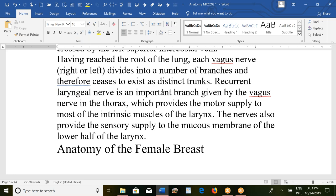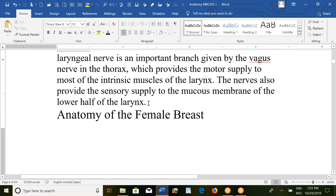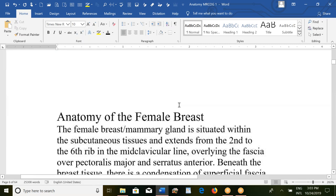This nerve also provides sensory supply to the mucous membrane of the lower half of the larynx. So if someone is doing surgery on the thorax and this recurrent laryngeal nerve is damaged, then what will happen? This patient will develop hoarseness of voice. That's why it is very important.